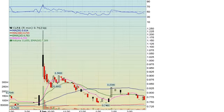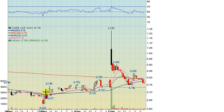Let's look at the 15-minute chart. Actually, this is a 5-minute. 15-minute chart here on CLRB. It had been slowly meandering higher yesterday. Got the news pump. They gave some errant print there, 1.23 on the open, but essentially the stock traded 1.10, 1.05 to $1 once the market opened, and then the sellers hit it pretty quickly after the open.